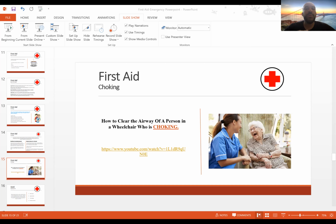So these are alternative techniques if you cannot perform a standard abdominal thrust on a patient, perhaps because this patient is too large and your arms can't wrap around them. You can't grab your fist with your non-dominant hand, okay? Then you need to be able to provide some type of abdominal thrust, and this is an alternative technique to do so. So what you're going to do is push their wheelchair up against the wall or up against some type of furniture to provide resistance against your forward abdominal thrust, okay? And then you're going to, of course, lock the brakes on the wheelchair.